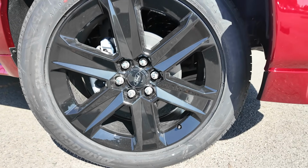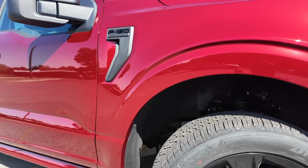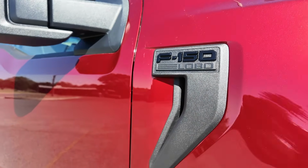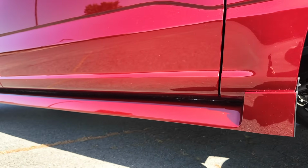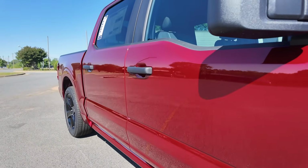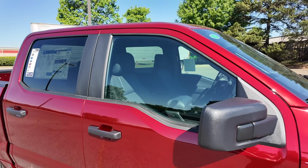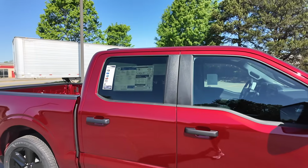Got this gloss black finish, a multi-spoke look, sharp body line around the front fender, and then your F-150 Lobo badge. Down below, the whole side skirt has this nice large body panel. We have sharp body lines throughout the doors, and then just plastic for the mirrors as well as the door handles. You have more of the black plastic trim for the windows.